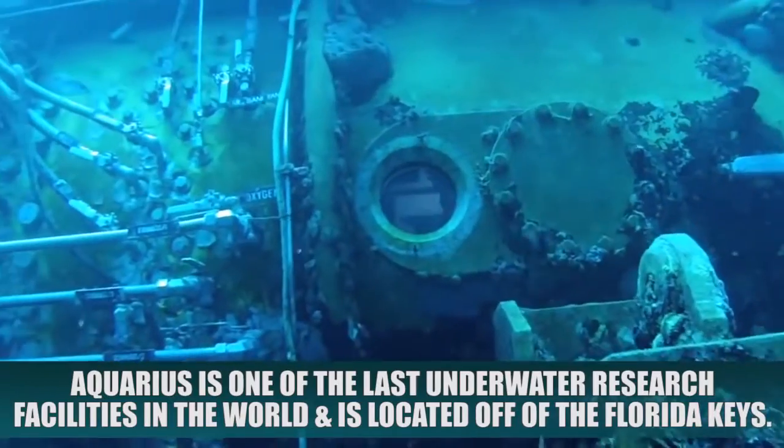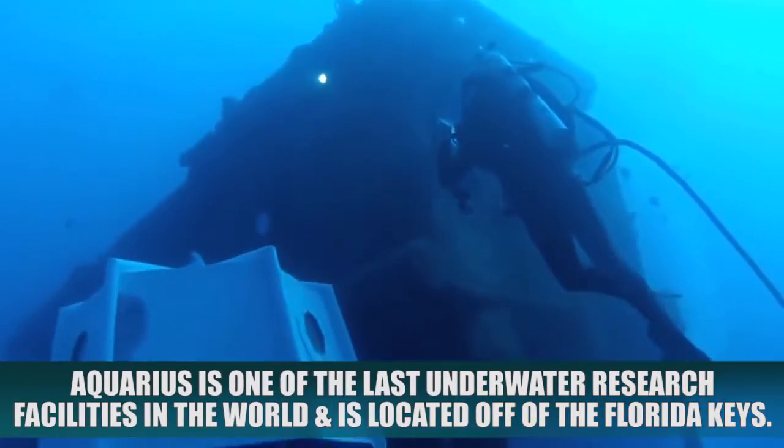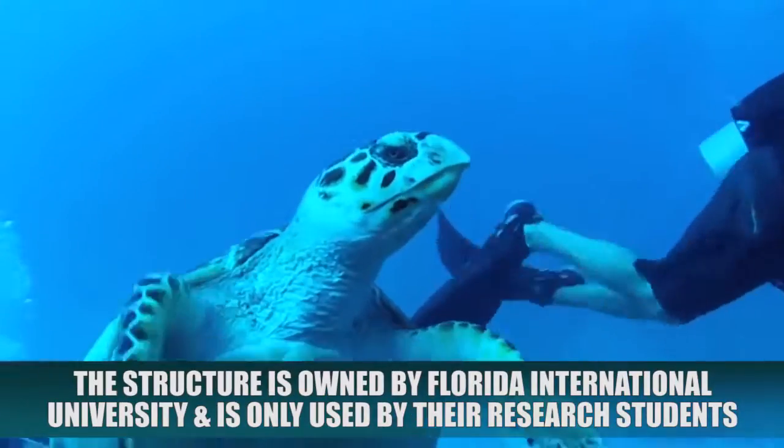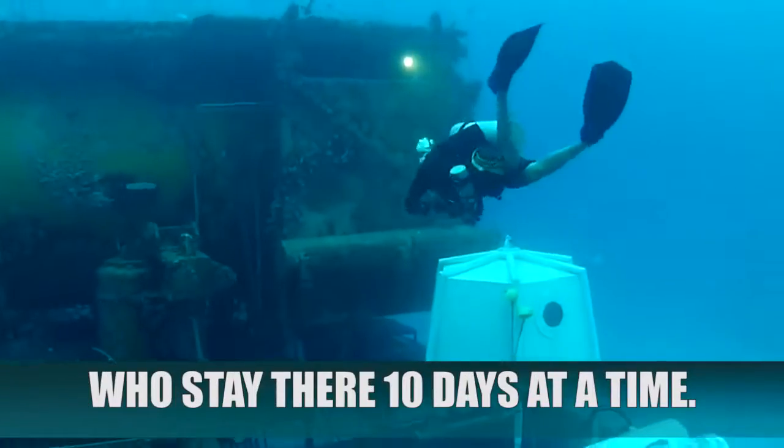Aquarius. Aquarius is one of the last underwater research facilities in the world and is located off of the Florida Keys. The structure is owned by Florida International University and is only used by their research students who can stay there 10 days at a time.